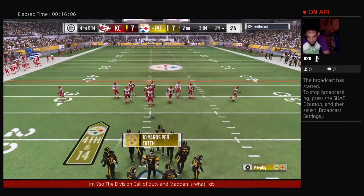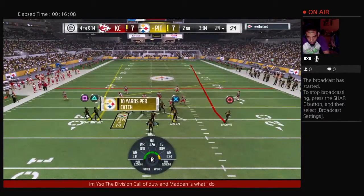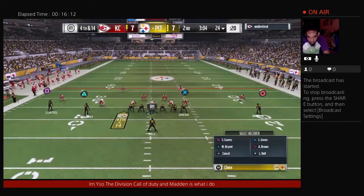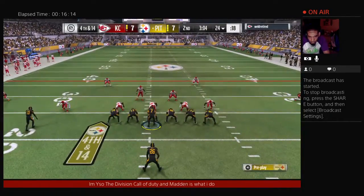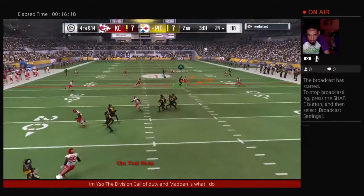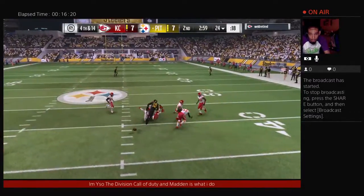Roethlisberger will stay out there, and they're going to go for it on 4th. They'll indeed go for it with Roethlisberger. Dancing to his left. And this is in.